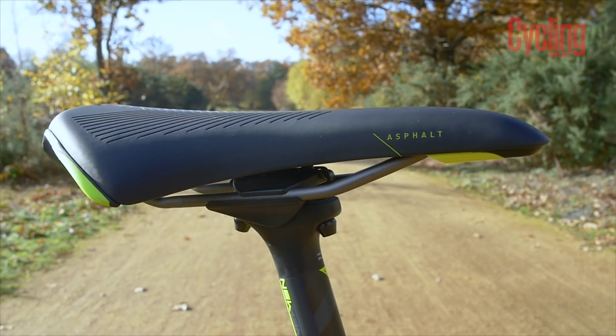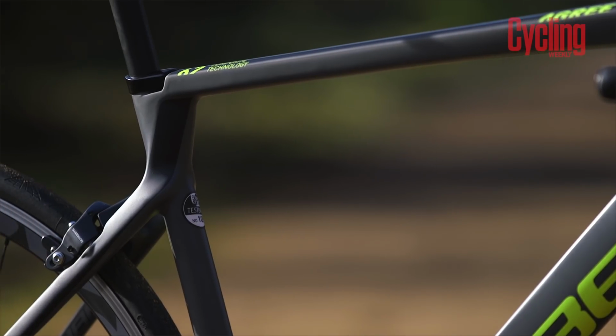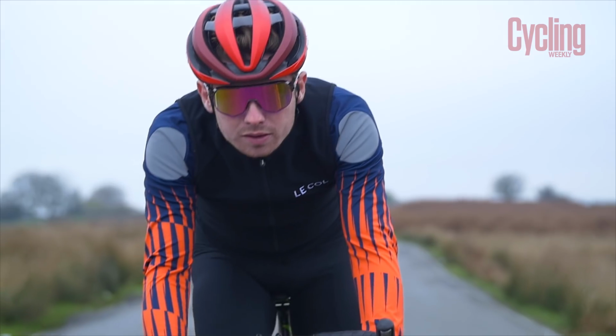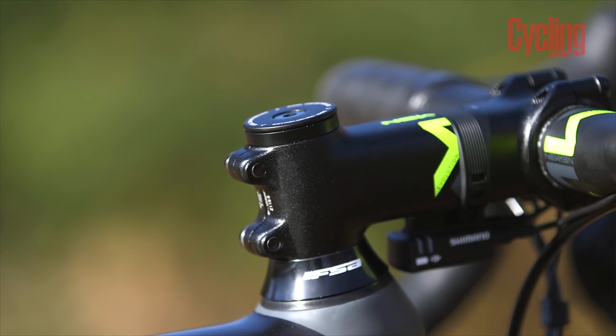The finishing kit is all from Newman, which includes a carbon seat post, super thin at 27.2 millimeters. Cube say it helps vibration dampening, which it does because it's a comfortable bike, and you get an alloy handlebar and stem.